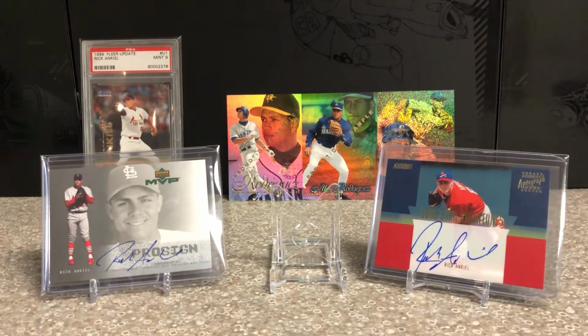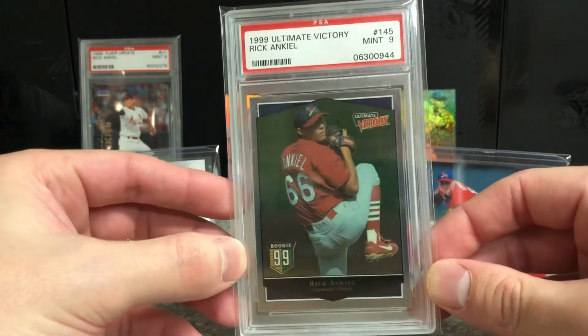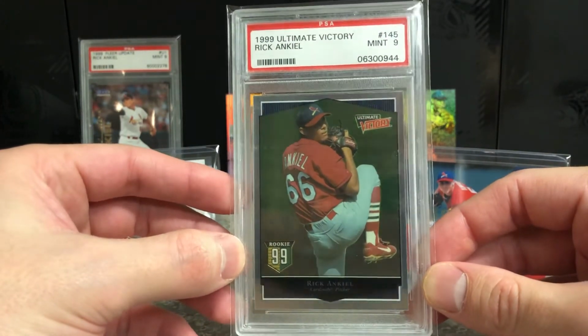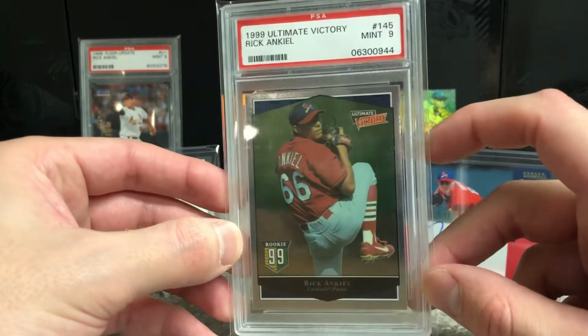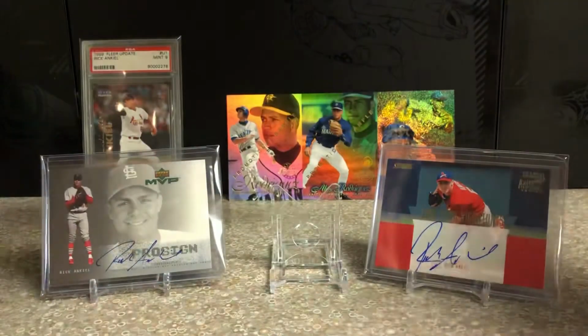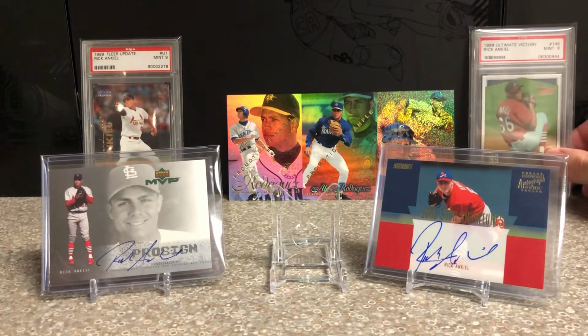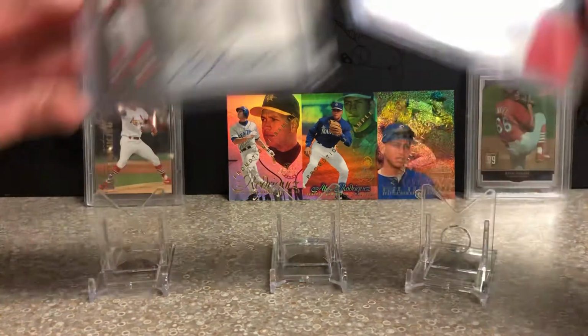And then I wanted to pick up a graded version of the Ultimate Victory rookie card. And here it is, PSA 9. Very similar. I think my base ungraded version is better top to bottom, so my base might grade out of the 9 at least. And this surface stuff is on the case. I worked tirelessly trying to clean that off. So anyway, happy to have a graded version of this.